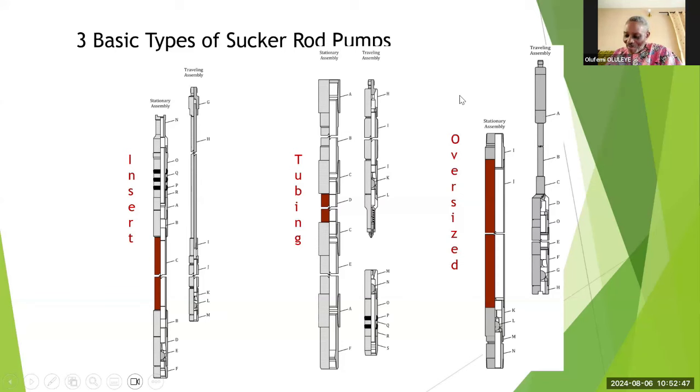Please, sir, my question is centered on the deviated or horizontal well. Are we going to expect the same performance from the sucker rod pumps in deviated or horizontal wells, same as for vertical wells? So that's number one. Then secondly, I don't know if you can also give us some design considerations or design criteria for the pump set depth for deviated or horizontal wells. That's the second question. Then the third question.